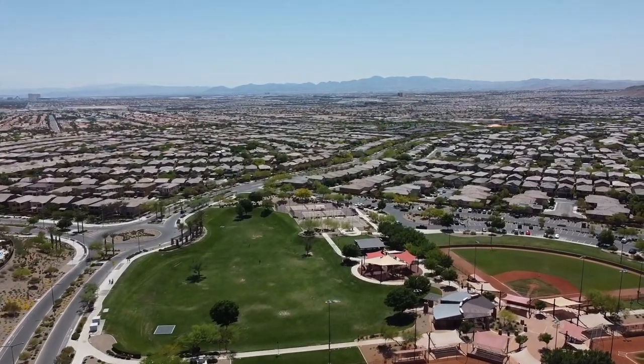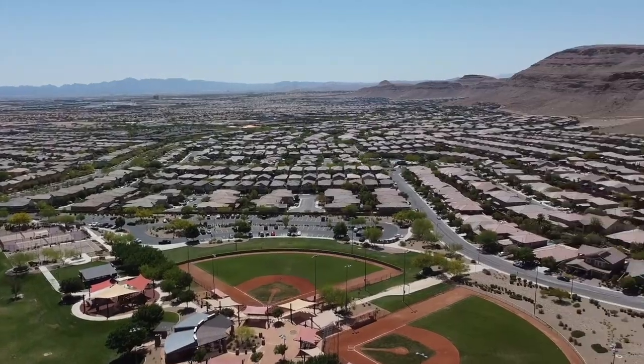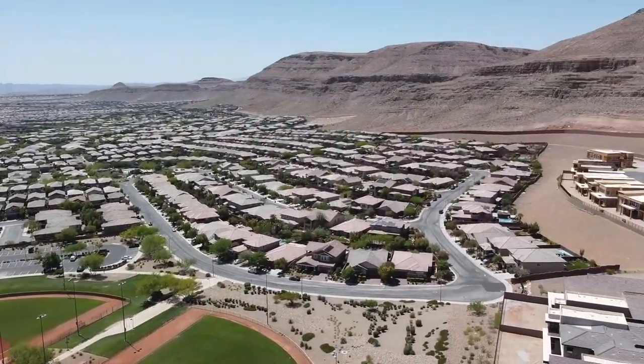So we got off of the 215, and I don't know what direction we started to head, maybe west initially, but we took a right from the 215, and then we got off of Town Center. And so we're just taking the scenic route right now.